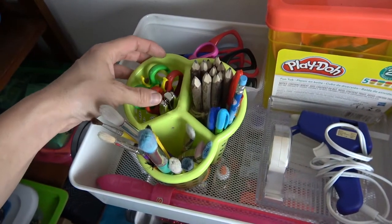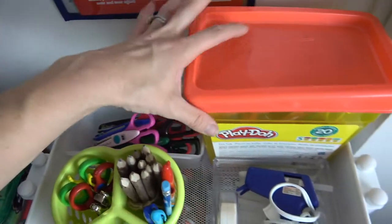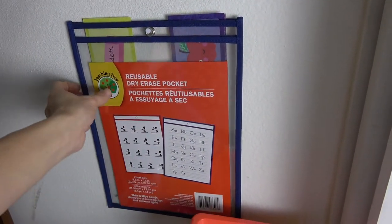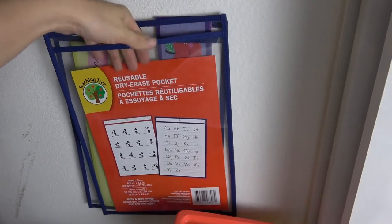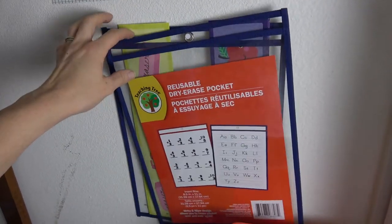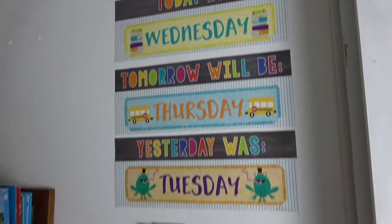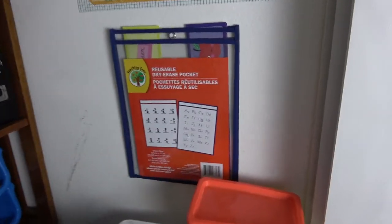I put scissors, and these are little different pattern scissors. They're Play-Doh. This is extra Play-Doh. There's Play-Doh everywhere. And then these are the dry erase pockets. I get these at the dollar store during school time. But I'm going to put stuff in there for the kids to do each day. And then I just have this stored in there because I don't have anything in there right now. But these will be different each day. It'll relate to what we're talking about. Something just to hang there.